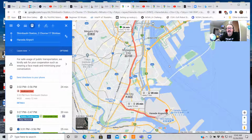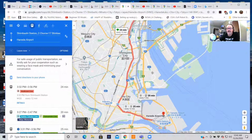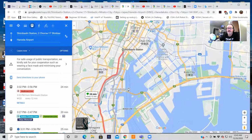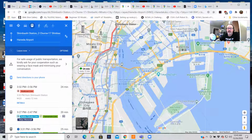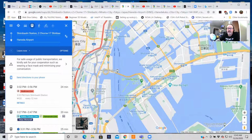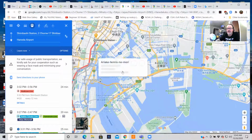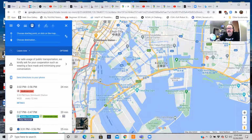Like I said, if I'm pronouncing these names wrong, just laugh at me and tell me in the comments. Try my best. Now, one of the reasons why I stayed at Shimbashi Station is there are lots of hotels around it, geared towards tourists. It's also easy to get from Shimbashi Station to the hotels.